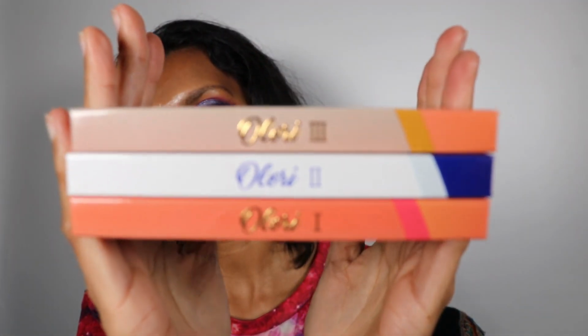It's really pretty. So I actually really like these mini palettes that Juvia's Place has come up with, and I am including 3 more mini palettes that I have, and that's the entire Allure collection. So I don't know how many people have tried these, but I really love the color stories of these. They're absolutely gorgeous. This is one of them, and it's so pretty. I really love this. They've just got beautiful mattes.